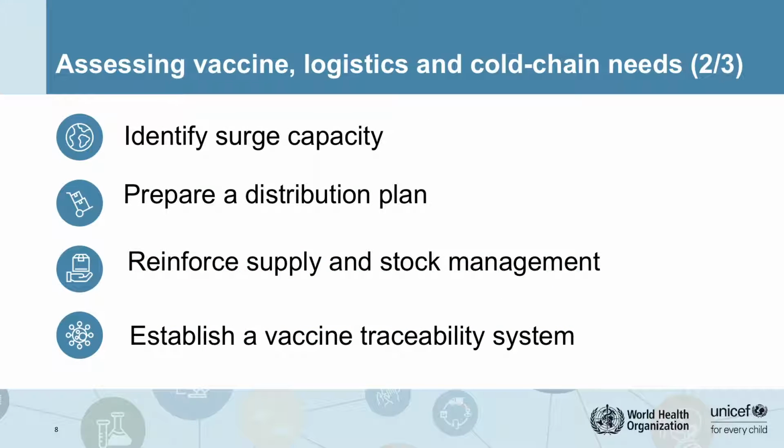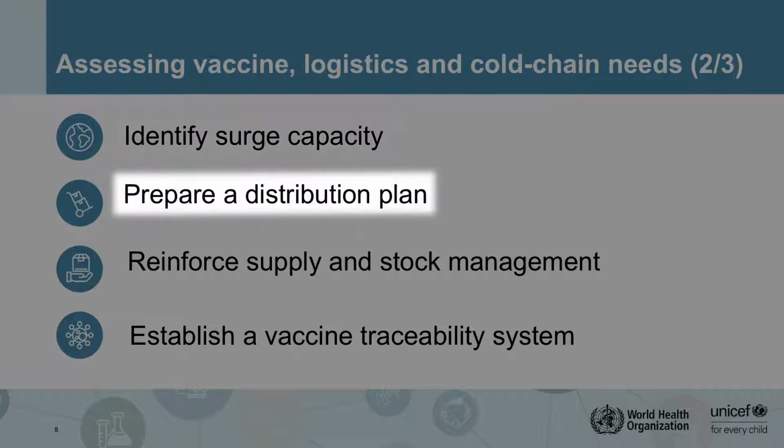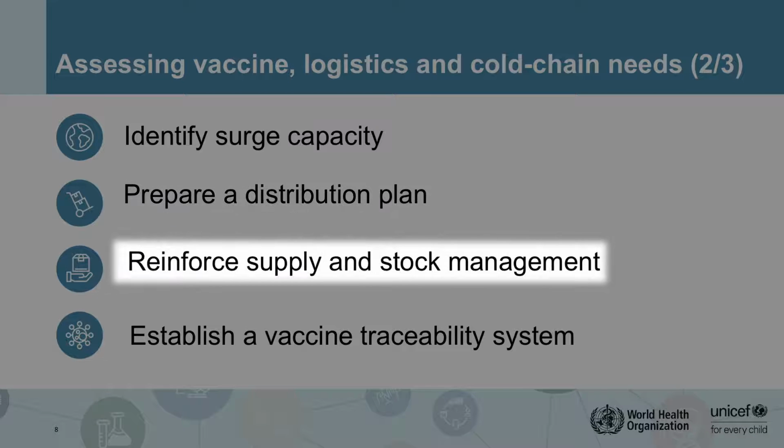In addition, the following are also needed in developing deployment strategies. Identifying surge capacity. This means assessing and mapping all available cold chain capacities according to the projected temperature ranges required for storing the different COVID 19 vaccines. Preparing a distribution plan for vaccines and ancillary supplies based on the target population and number of staff involved in the vaccination activities. Reinforcing supply and stock management, especially since the initial COVID 19 vaccine supply will be scarce, with short shelf life and may not have VVM.